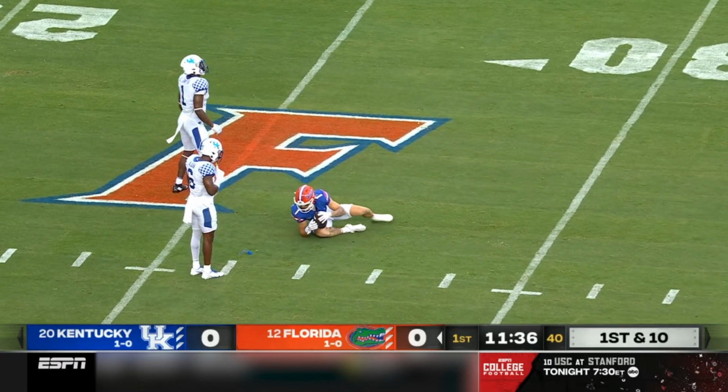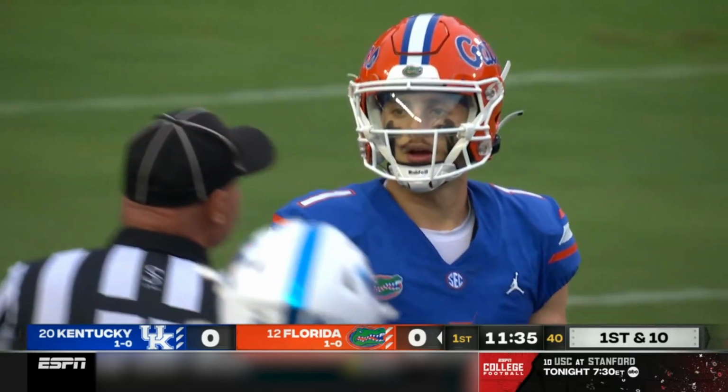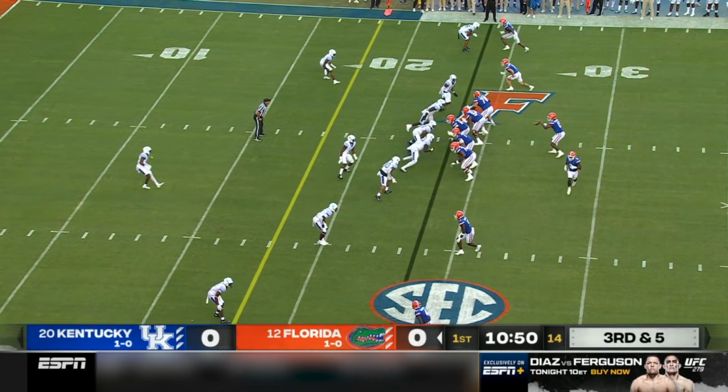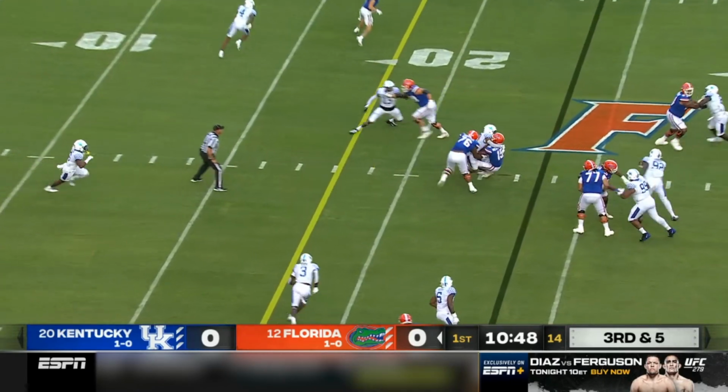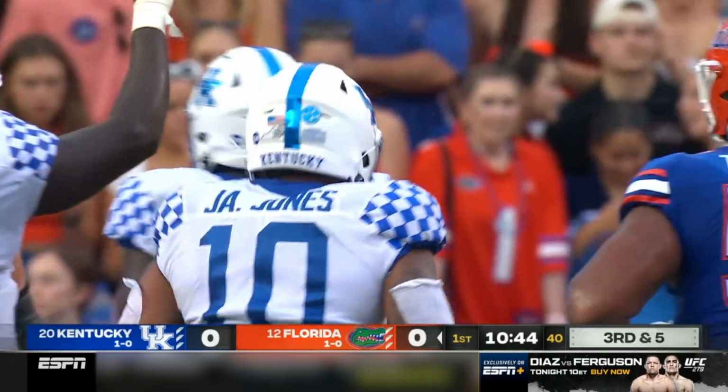Diving effort is complete to Ricky Pearsall. They're very high on the role he plays in this offense this year. Motion him out on 3rd and 5. And right up the middle, Richardson tried to go, but he was met immediately by Jaquez Jones.